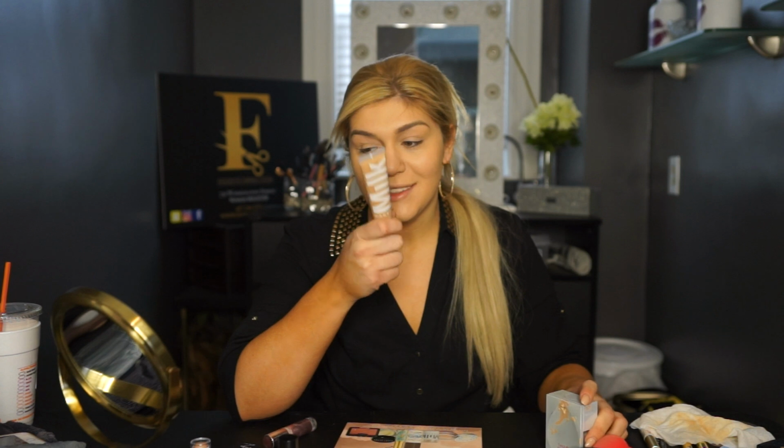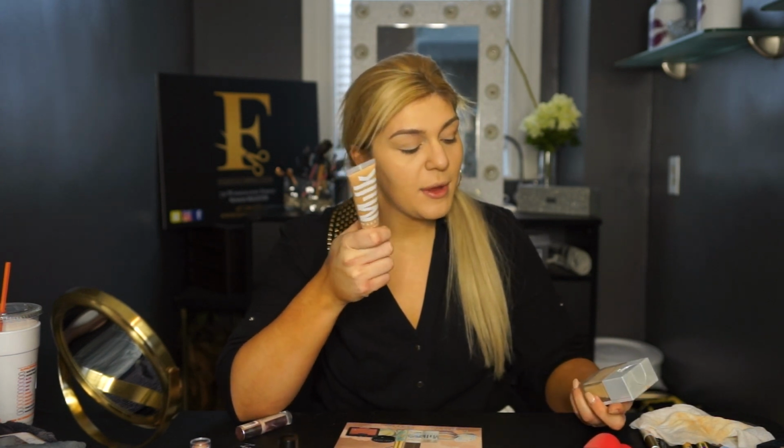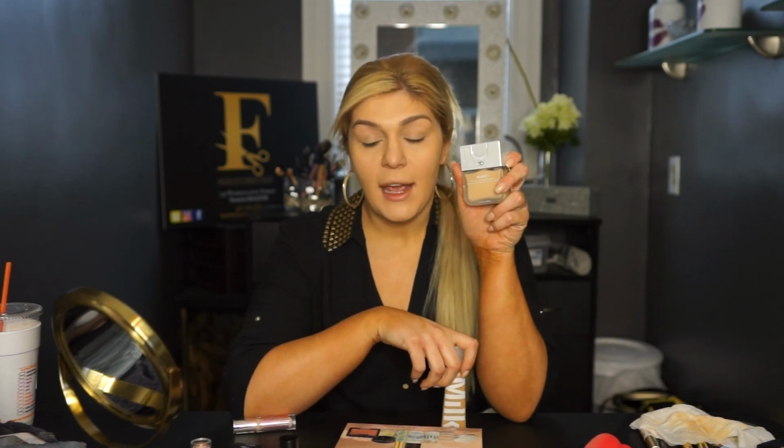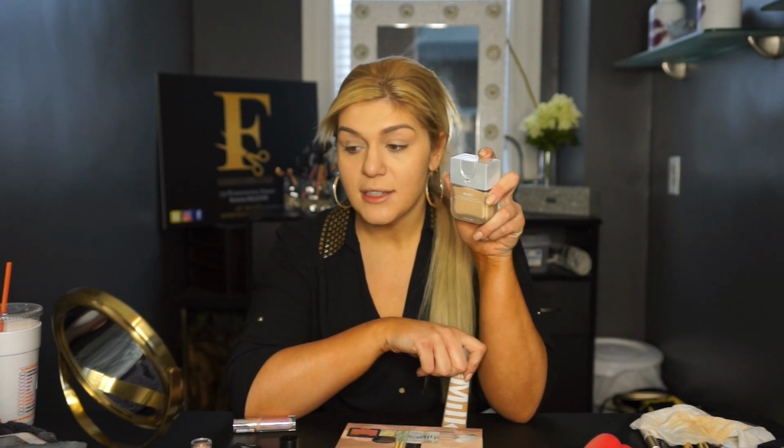Okay, so now that we're all blended out, the Milk concealer clearly was so dark for me because I'm really spray tanned. So I went in and mixed it in with the Beauty Blender foundation. And I do like this foundation, the Beauty Blender. It does match my skin really nice, and it does smooth everything out really nice.